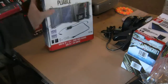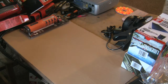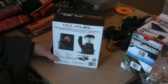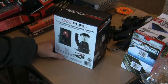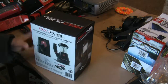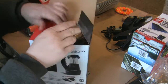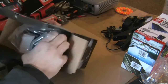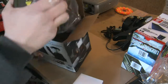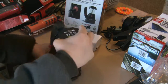Now, one last item, and then I'll be leaving here for this segment. Back to the Red Fuel series, guys. The Red Fuel lantern. They came out with a really great spotlight lantern by Red Fuel. Let me open it up and show it to you. Nothing fancy about it, but what is nice about it, it comes with a recharger. You simply can plug this into the wall to recharge it.